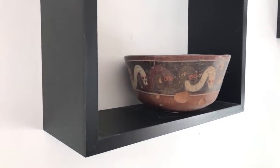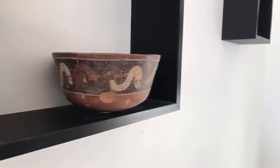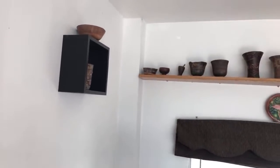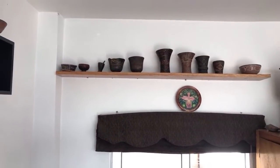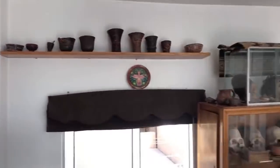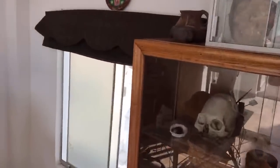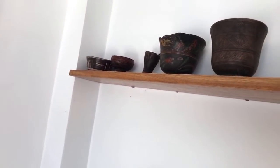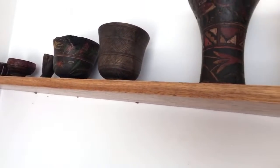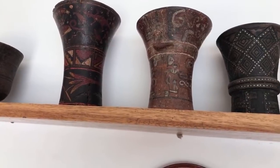And then this is another ceramic from the Nazca culture. These objects, I'll go closer to them, but these are what are called carros, and they were Inca drinking vessels. So here they are. They're all made of wood, except this one, which is actually ceramic. That is from Lake Titicaca.